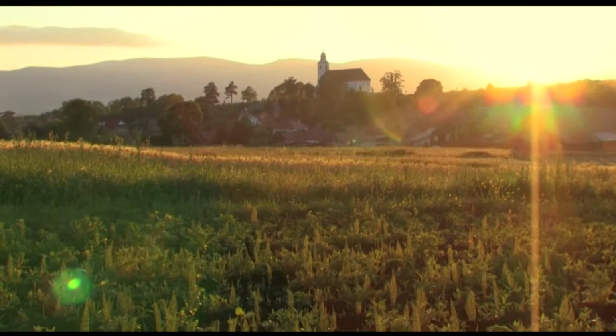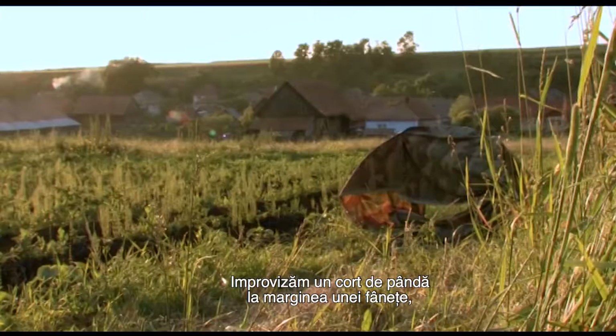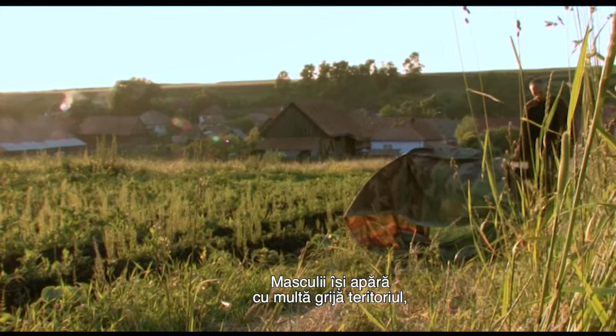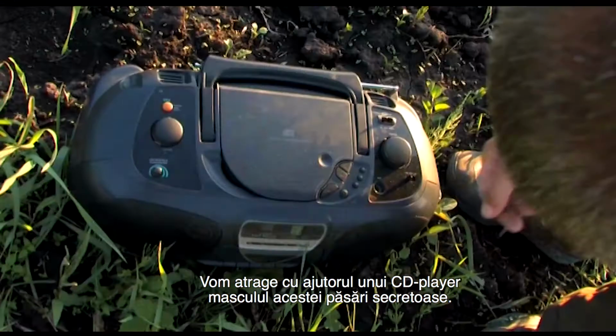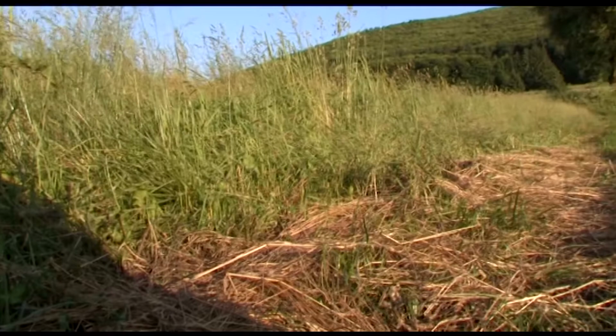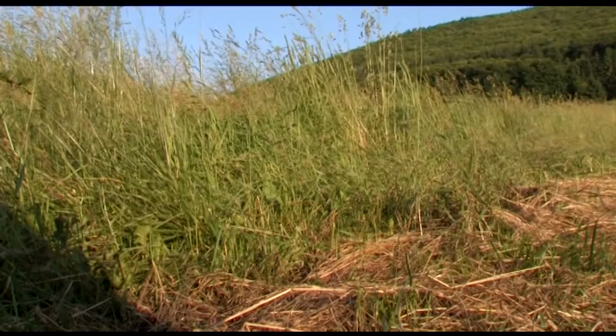An emblematic bird of these non-intensive hay meadows is the corncrake. At the edge of a wet hay meadow, we set up a hide to film this secretive bird. Males are territorial, and they're ready to fight any potential competitor. We use a recording of a male corncrake to attract a real bird. After a while, we hear a distant reply. Is it the wind moving the grasses?